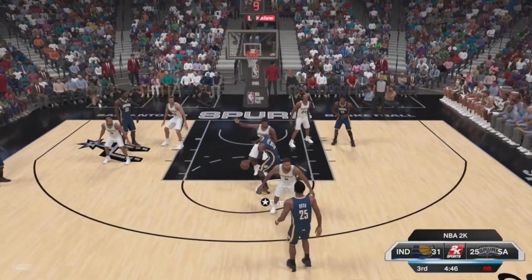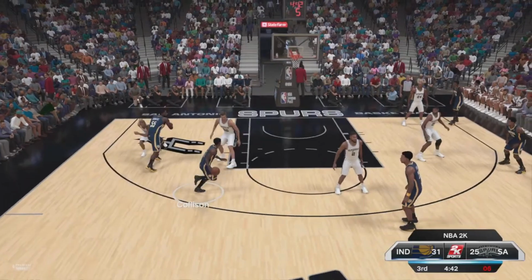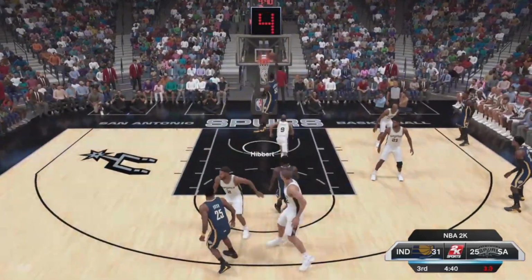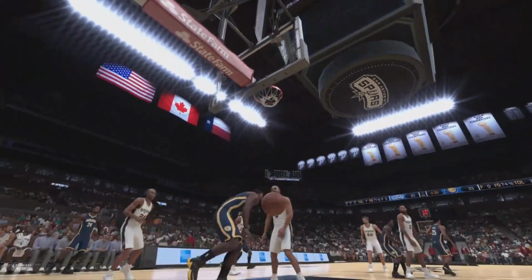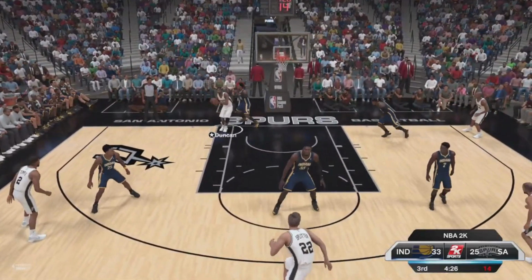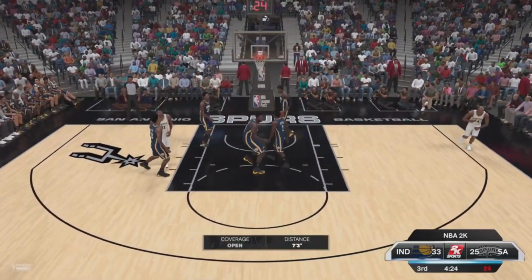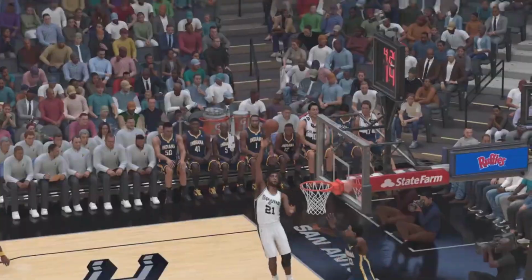Granger right side. Outside Collison. 5 on the clock. High post try. And then Hibbert with the dunk. True precision. Collison adept at making Temple. He has yet to score. Here's Duncan. The 7-footer falls. Had a very easy basket with that setup.